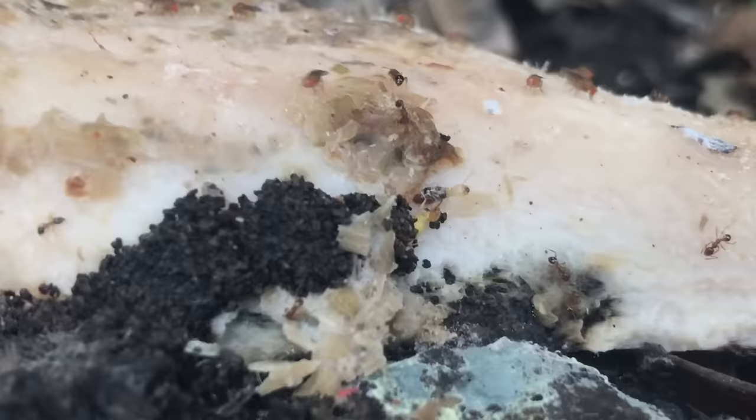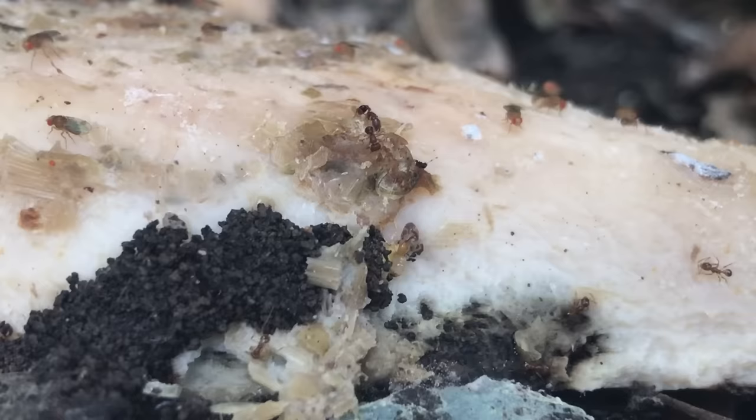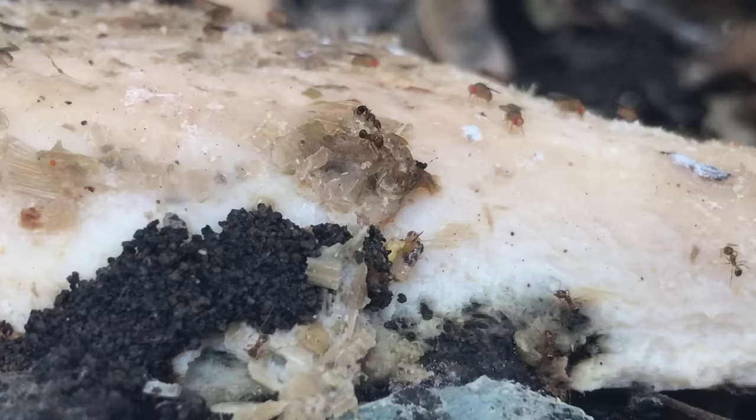How is this possible? Aren't they supposed to be eating wood and stuff? Any idea why this might happen? Maybe the fibers in the exterior layer of the chicken is attractive or something. I'm not really sure.